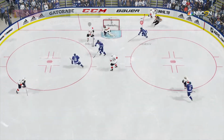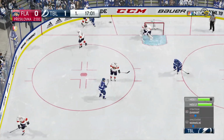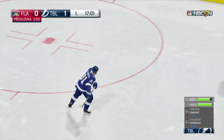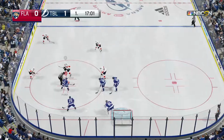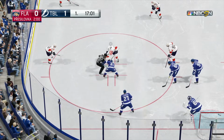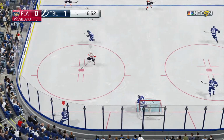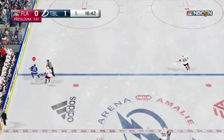Fires. Ekblad's tripped up. That should be a penalty. Stamkos has a minor penalty here, and the call is tripping. The Panthers are going to try out their power play for the first time of the game. Just because it's your power play doesn't mean you can take a nap here. You have to work hard and continue to generate chances. 59 seconds.